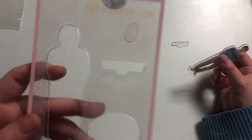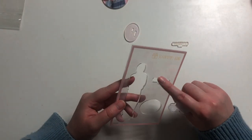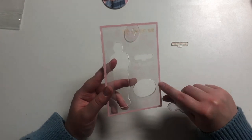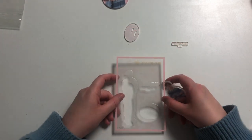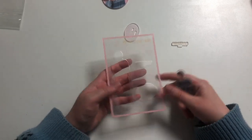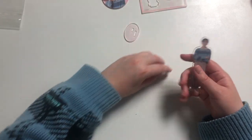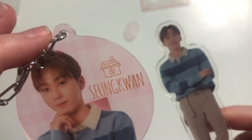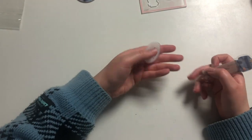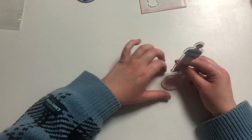This is really cute. I don't know if you guys can see that this has tiny, very faint patterns. This is giving me very 17 Cafe vibes, which is not surprising because it's Japanese, but I really like that. I kind of want to keep the thing. And look at his poses. We've got thoughtful Seungkwan, and then we've got gangster. Yeah, I'm cool. Oh my God, I love him so much.